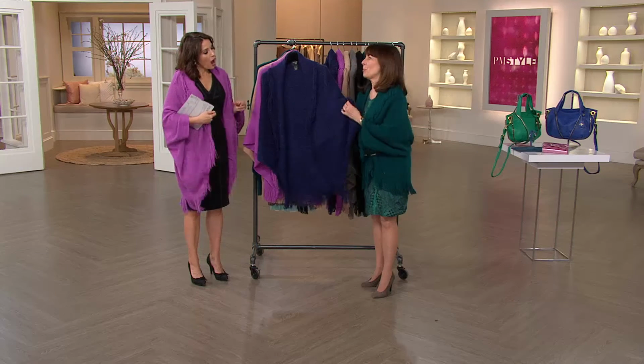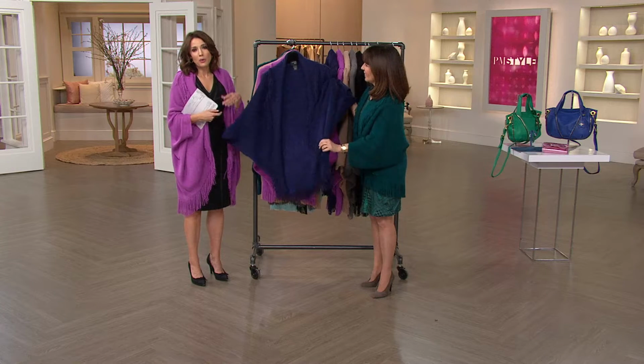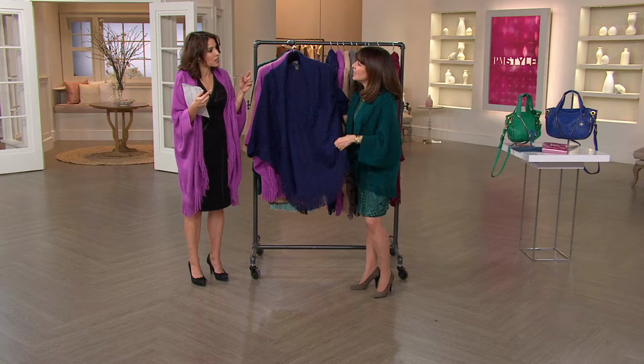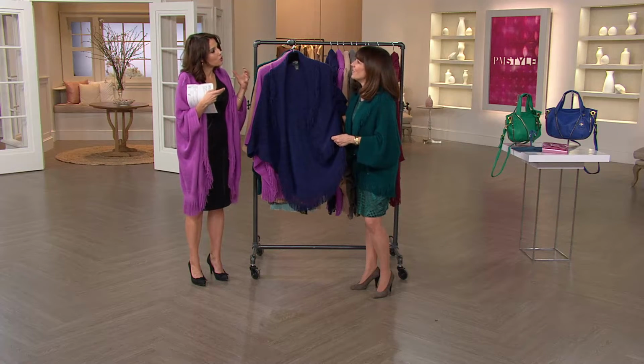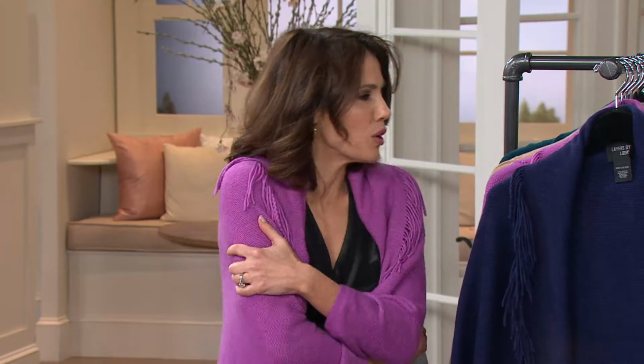Beth, I remember over the summer, there was an accessories fair, which was really fun. We got to go see what accessories were going to be hot for the end of 2014 and 2015. There was a crowd around your table of women trying this on, looking at it. We knew it was going to be good. It exceeded everyone's expectations just in the way it feels and the way what you can wear it with.